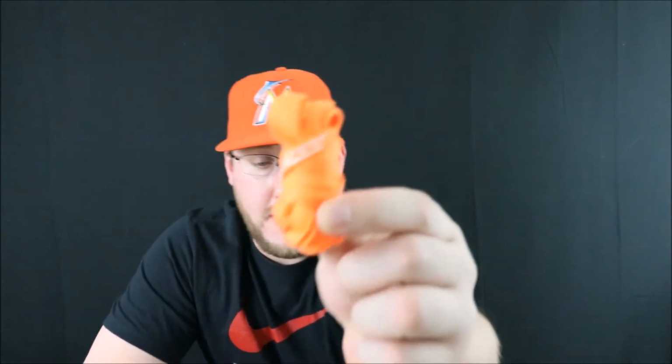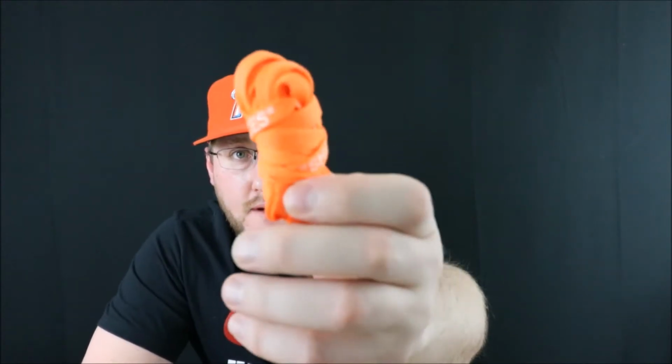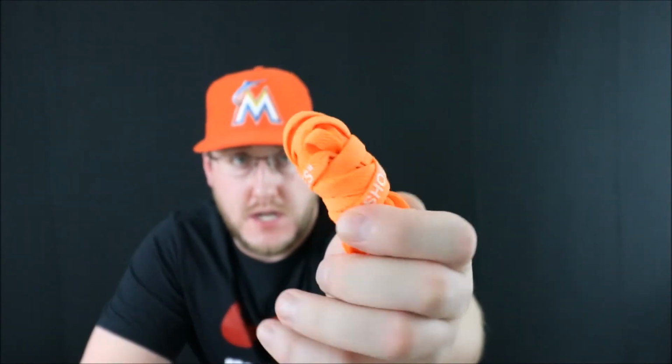I'm going to make you guys wait a few minutes to see these shoes. So you have one pair of neon orange laces, kind of matches the hat, maybe a little bit lighter than that. But every pair of these laces say "shoelaces" in quotation marks.